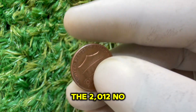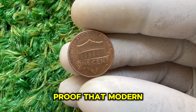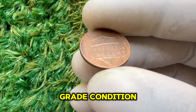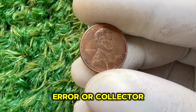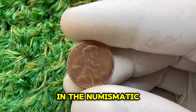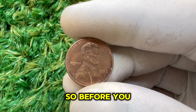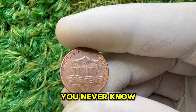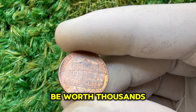The 2012 no-mint mark Lincoln penny is proof that modern coins can still be worth serious money. Whether it's due to a high-grade condition, a rare minting error, or collector demand, certain pennies from recent years are making waves in the numismatic world. So before you spend that loose change, take a moment to inspect your pennies. You never know, you might just find one that could be worth thousands of dollars.